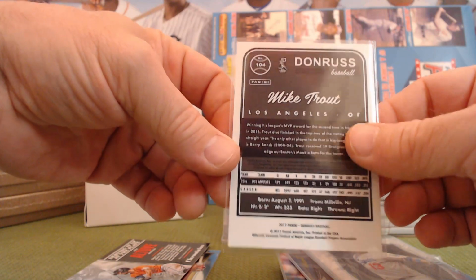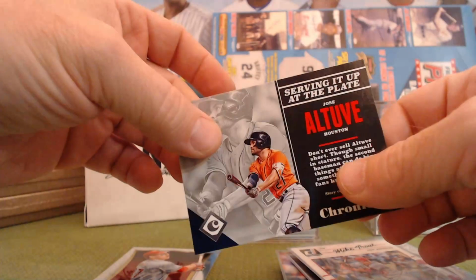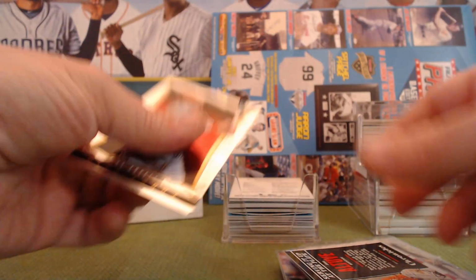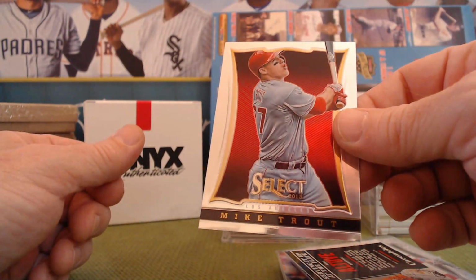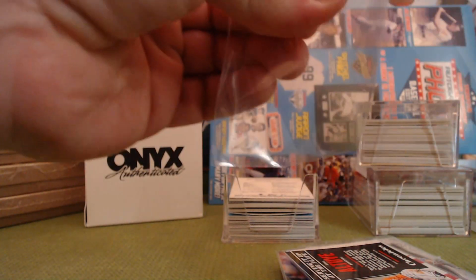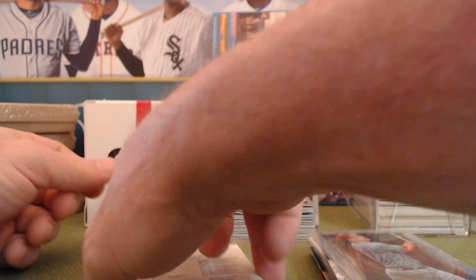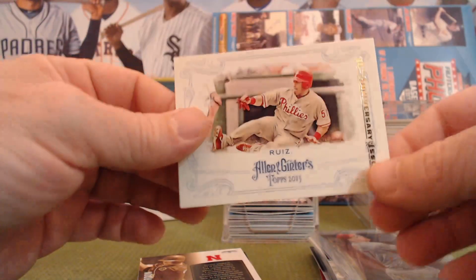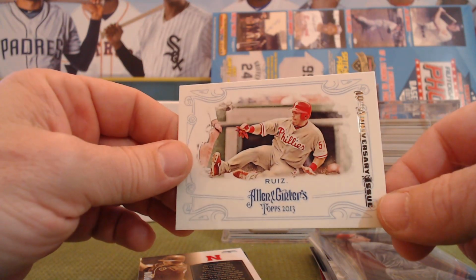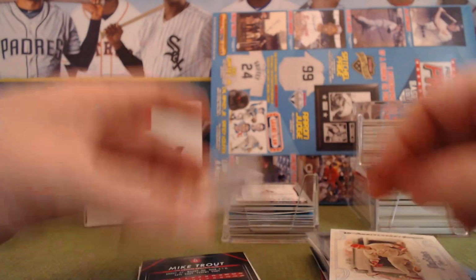There's another Mike Trout. That looks to be a 2015. Is it 2015? 2017, sorry. Got a Jose Altuve going out to Houston. Let's get the Astros. That's Mark J. We got another Mike Trout. That is a 2013, so that's pretty early in the proceedings for him. Again, Select's one of the ones that are out right now. Let's keep rolling through these. Got Allen and Ginter's 10th anniversary. That's a Ruiz. Carlos Ruiz.